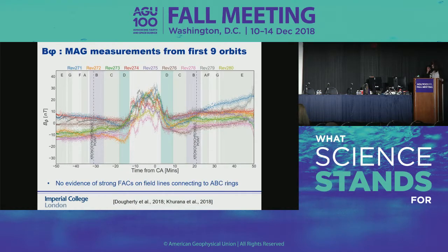So, since it's the B-phi signal that's going to give us any knowledge of non-axisymmetry, let's focus on that. And this figure here, this data here, is data from 9 of the first 10 orbits. We're looking at just under an hour on either side of closest approach. Different colors as usual show you the different revs. We're in our highest measuring range here, so you can see digitization noise in the data. But also marked in this plot are where the different rings are, both inbound and outbound, and also the synchronous point, both inbound and outbound.